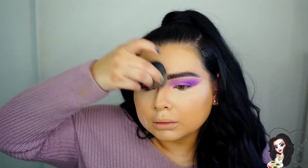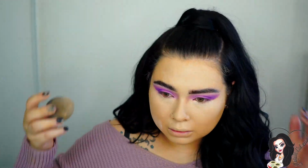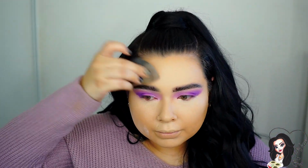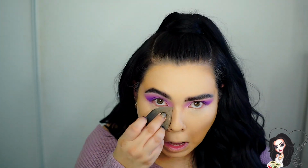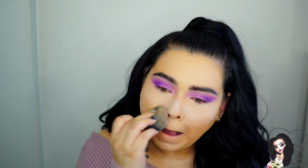Am I the only one that gets foundation and concealer in their hair? Because I hate when that happens and then it looks like I'm going bald. Let me know if this happens to you too, because I feel like I'm the only one that gets foundation and concealer in their hair or powder on their shirt. I always have powder on my shirt.